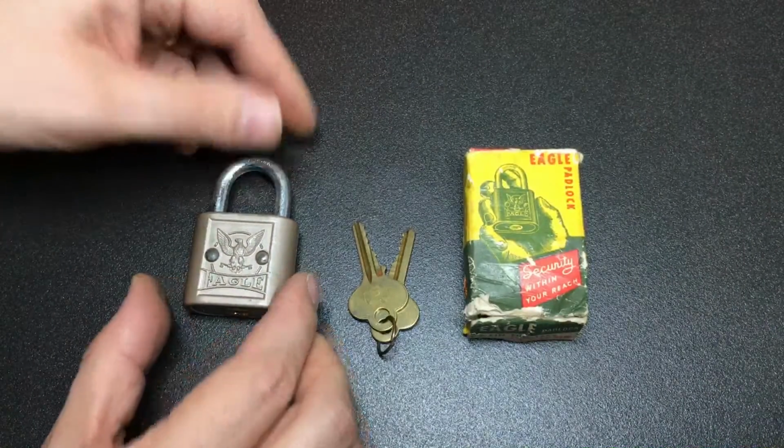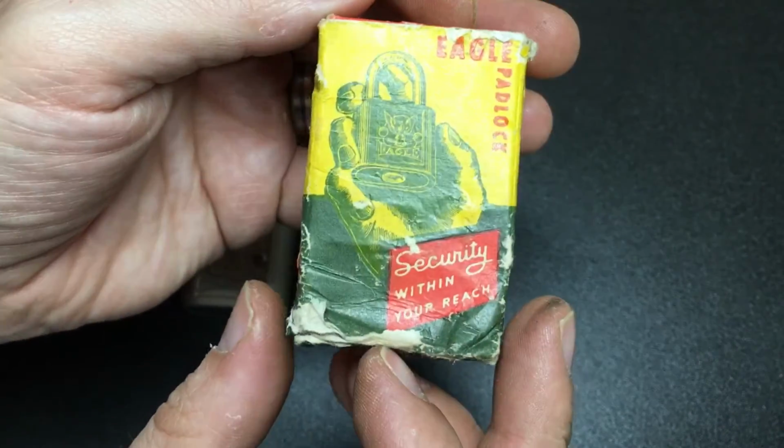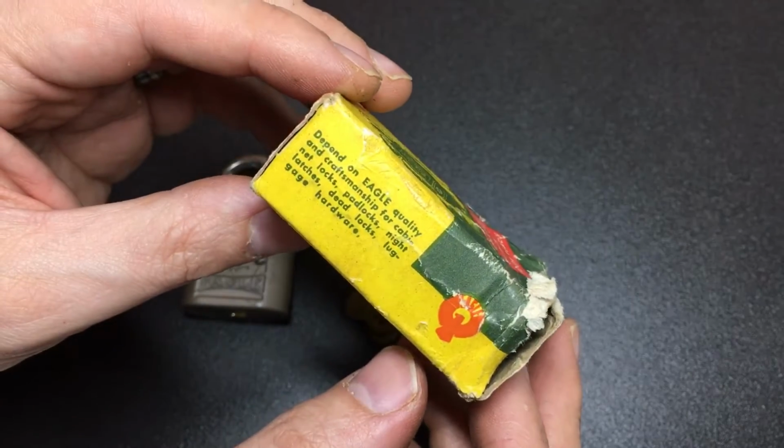And this was sent to me as part of a trade by Thumper, who has his own lockpicking channel. Please go check it out. And it came with this slightly damaged but still very beautiful box.